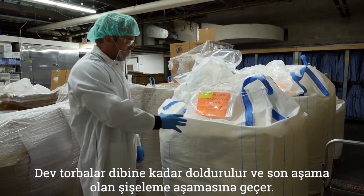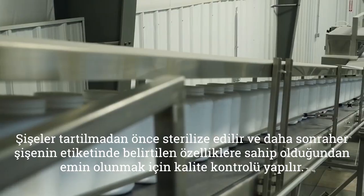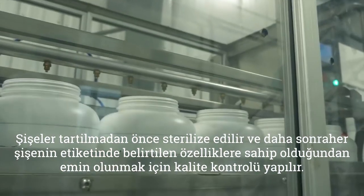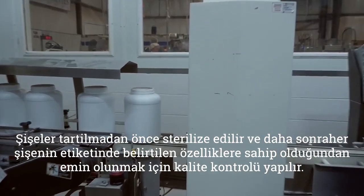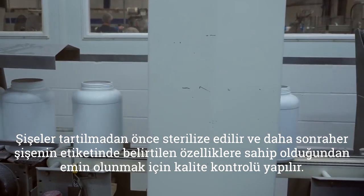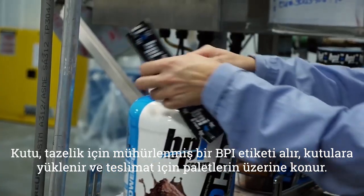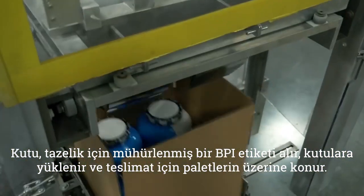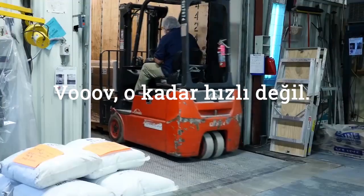Giant bags are filled at the bottom and taken over to the last step, which is bottling. As the bottles come down the line, they are first sanitized before being filled, weighed, and then quality checked to make sure that every single bottle has what the label states. From here, it gets a BPI label, sealed for freshness, loaded in cases, and then stacked on pallets for delivery. Whoa, not so fast though.